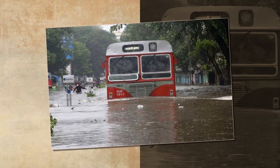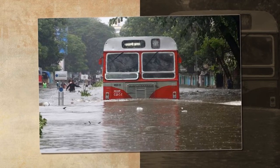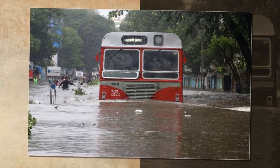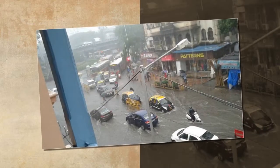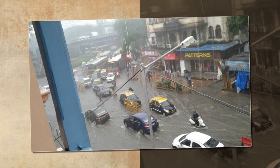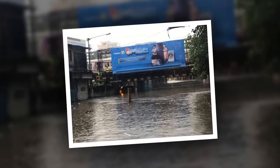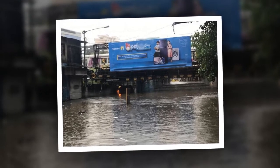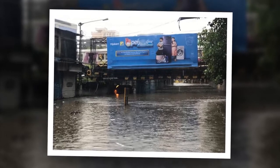NJ Transit suspended service on several lines due to the steady downpour, including the River Line service, Hudson Bergen Light Rail service, and North Jersey Coast Line. The streets in Jersey City were largely flooded, as well. Hudson Bergen Light Rail service is subject to 30-minute delays in both directions due to a disabled train north of Essex Street, the rail service said in a tweet.